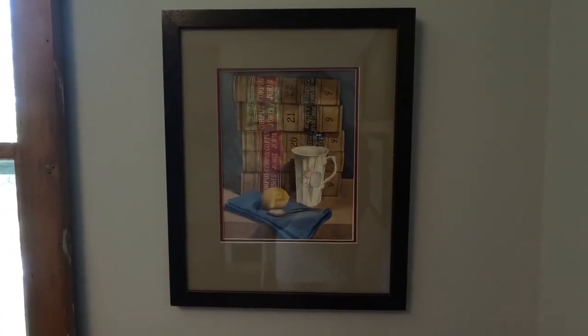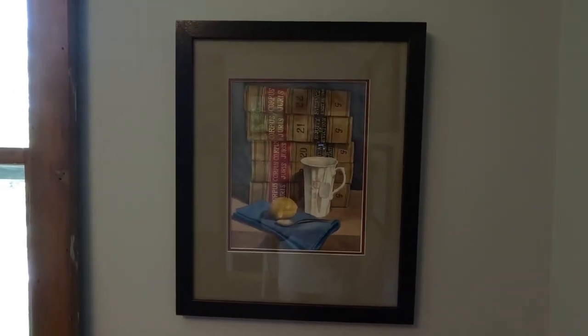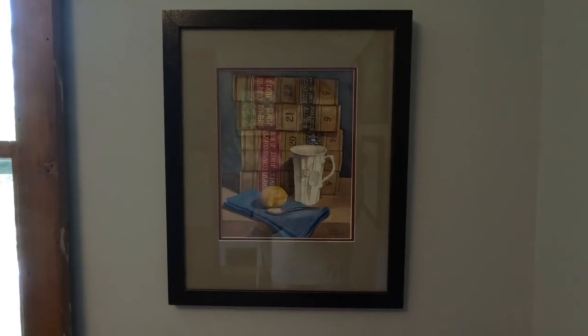This is another one that I did around that same time period. It's called A Lemon Study. And if you'll notice, one of the law books has the word eviction on it. So it's a political statement.